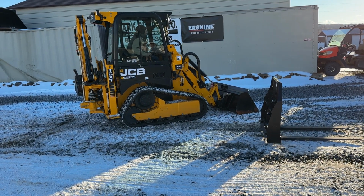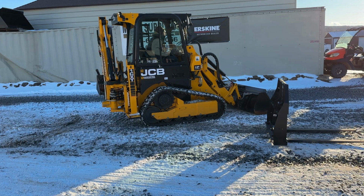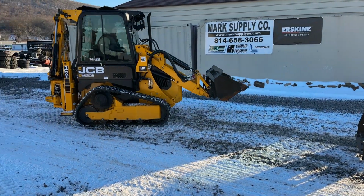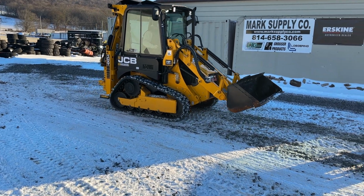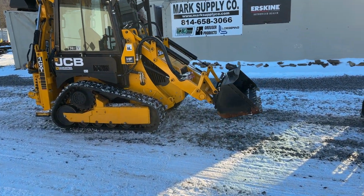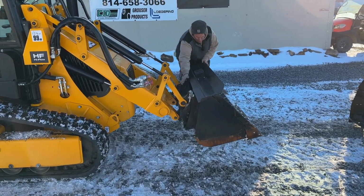Guys, there's always give and take in a machine. There are a lot of advantages in this machine compared to other machines in the market. Let's go out here now real quick. Again, I'm trying to show you guys a real life scenario.